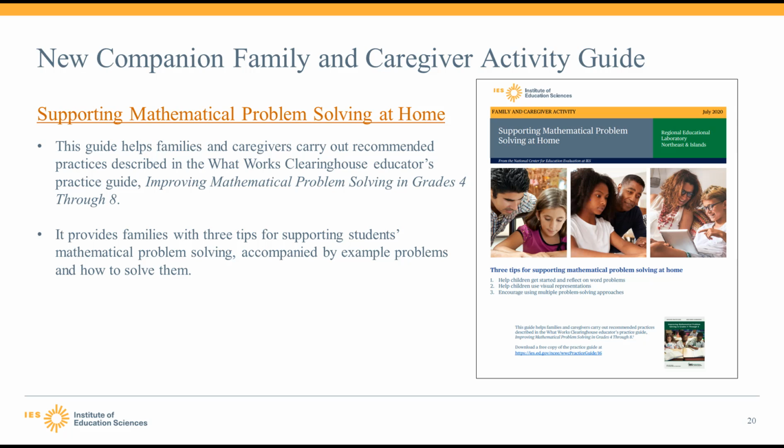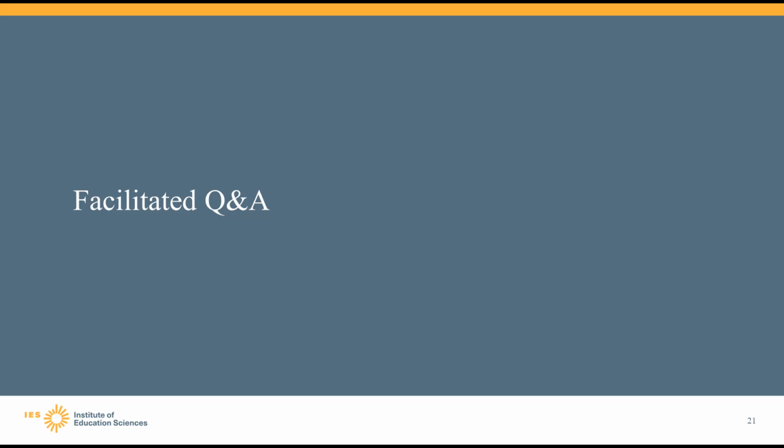So one of the things that happened in light of the COVID pandemic is that a number of families, parents, community support folks have stepped in and helped to support learners in their education. And one of the resources that was developed in this time is an actual family and caregiver activity guide that goes along with the problem-solving practice guide. And in that, if you follow the link, you'll find that there are sample tasks similar to the ones we put in the slides here, but also guidance about how a parent would support their son or daughter in this process. So it's a great resource to have out there in the field.